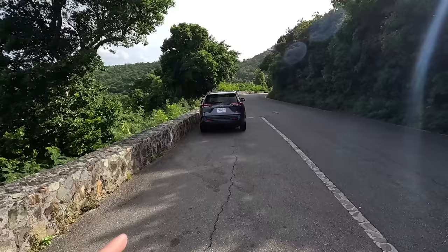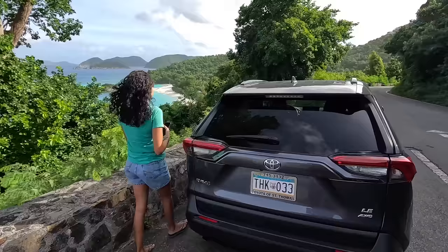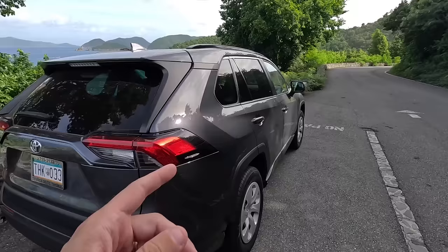And one thing I forgot to mention in our first US Virgin Islands video is that over here, you still drive on the left, like the British Virgin Islands, just like in the UK. Apparently it's the only US territory where you drive on the left. No idea why though.